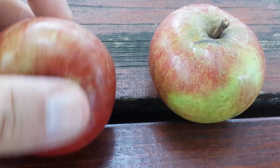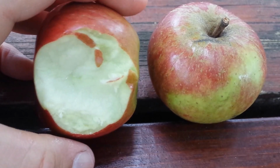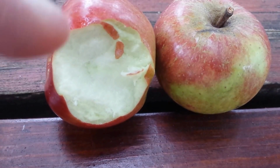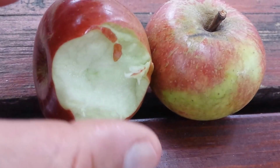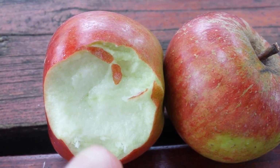And now I go for the ultimate test, which is tasting. Okay, that's Rajka. Sweet, not hard, not soft, but pleasant also. Sweet and pleasant and fruity. Not much acidic. I see the texture. It's quite greenish white. I'll go for this one now.